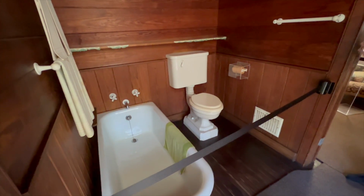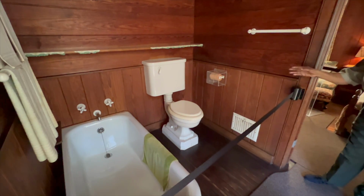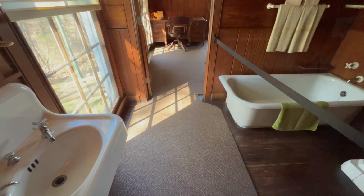Between these two bedrooms is the home's main bathroom. The tub and toilet were altered to accommodate his disability.